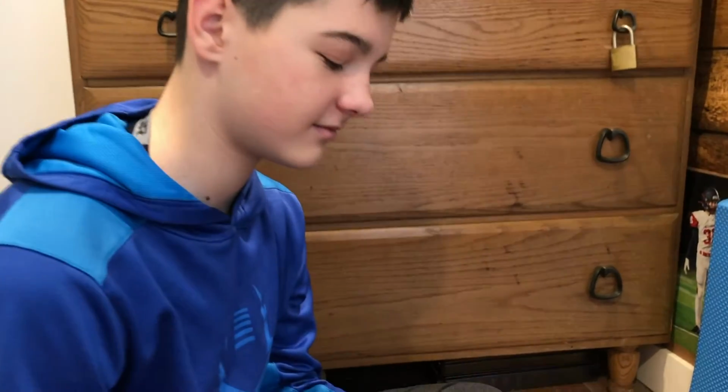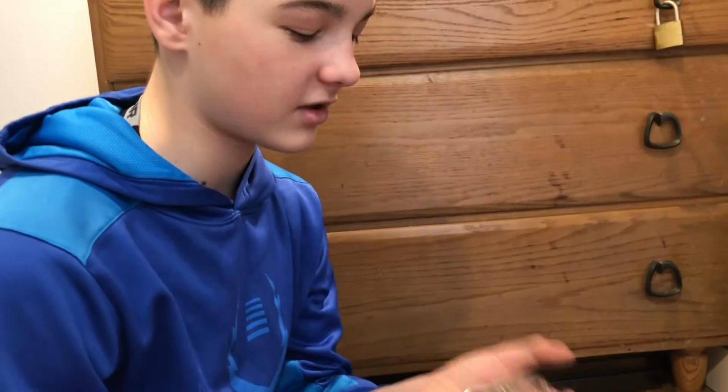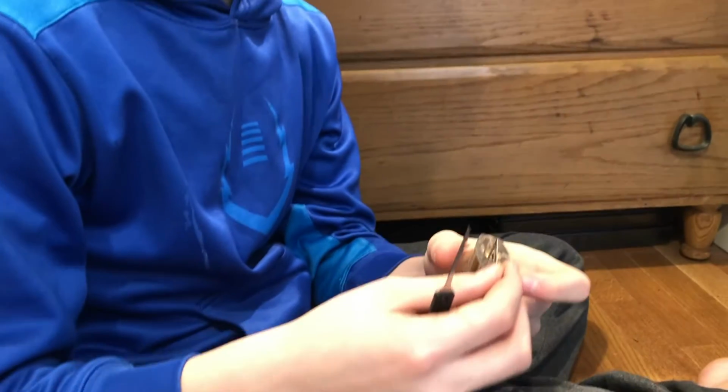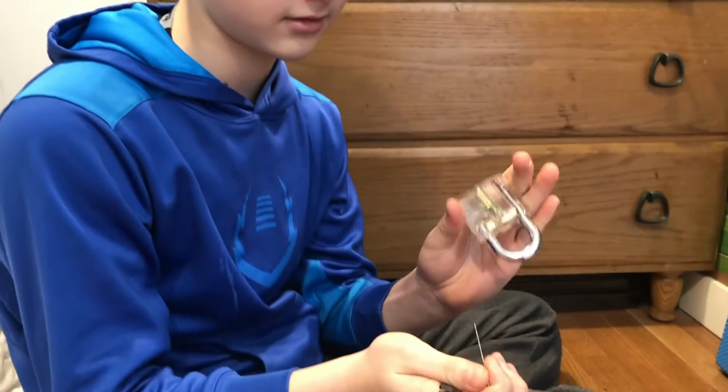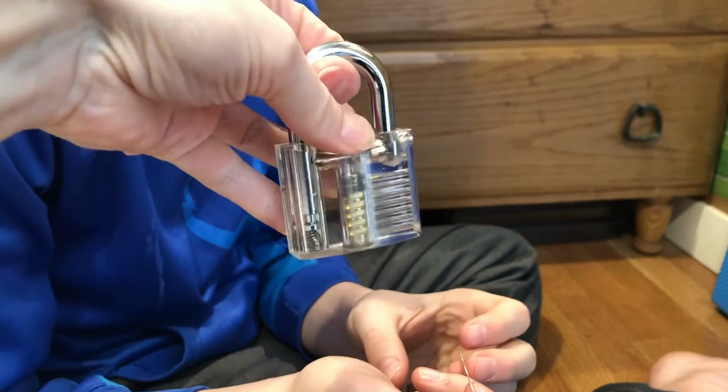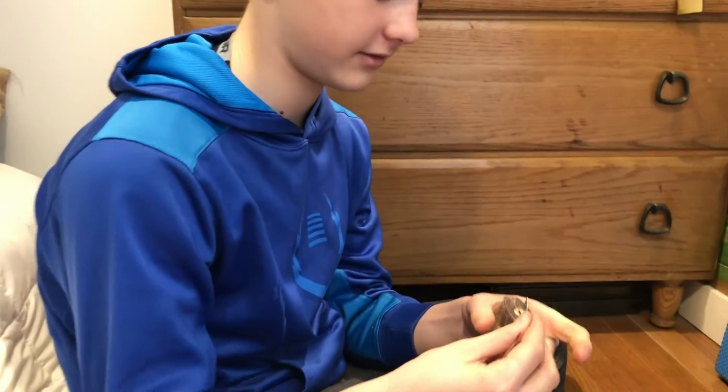Presents came a little late last week, and what is it? The lock picking set. Show me the lock. It's a clear lock that you can learn how to pick locks. And show me that it's locked, and I want to see you. Yeah, it's locked right here. Okay, let me see. Oh, ouch. Yeah, it's locked. Okay, now I want to see if you can pick it.